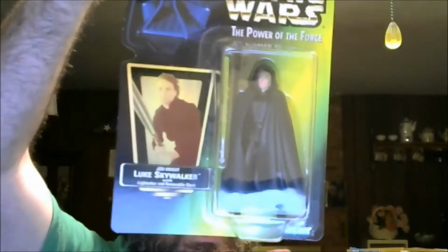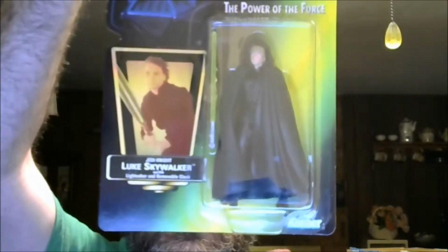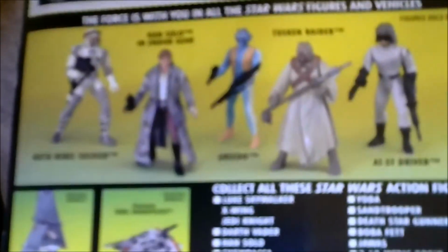So they list a couple of vehicles on the back, along with some action figures. The Endor Han Solo and the Hoth Rebel Soldier, and then Greedo from A New Hope. And then the Tusken Raider from A New Hope is on the back. And then the AT-ST driver, I think, is from Jedi. Then they list some other action figures on the back.